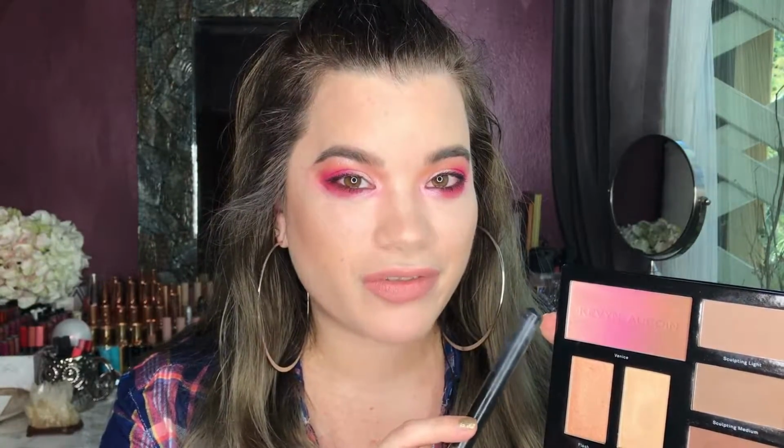So yeah, this sculpting powder, it's an A+. There's a reason why I think these Kevyn Aucoin sculpting powders are a cult favorite. I totally get the hype, and the hype is real. So yeah, this will probably be tied with my Fiona Stiles light sculpting contour palette. So these two, amazing. All right, let's try out this gorgeous Neo bronzer in Venice.